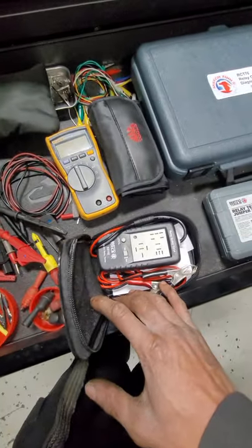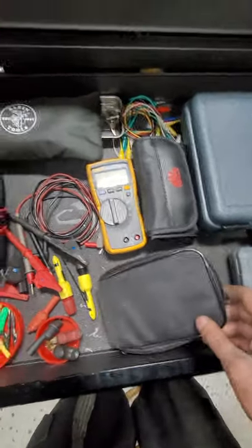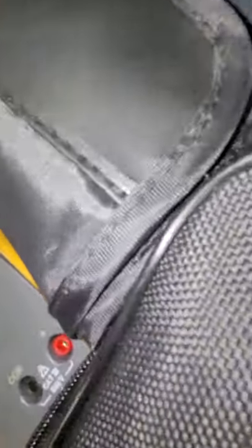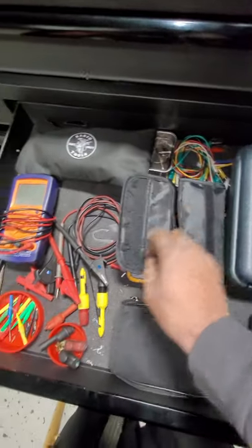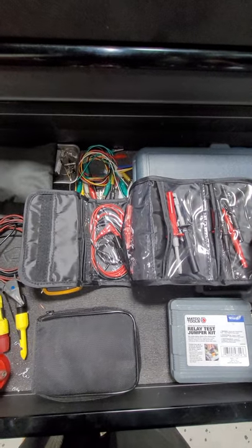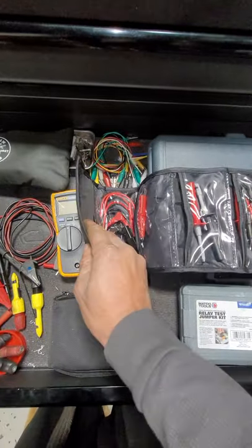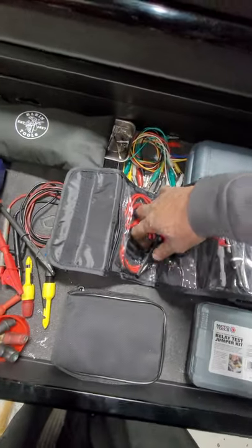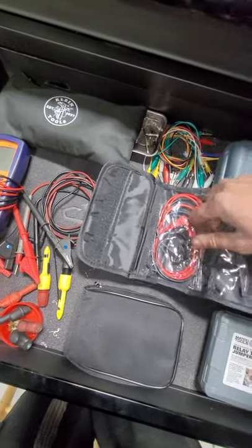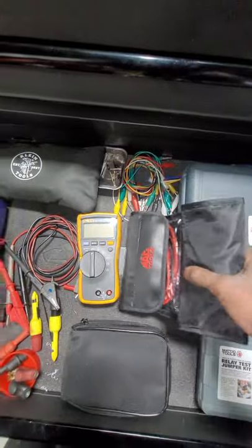This kit is my relay tester. I can take the relays out and test the actual relays, and a light flashes green or red if it's a problem with the relay or the relay base. Attachments for the... got this one from Mac. This is for my testers here, the multimeters.